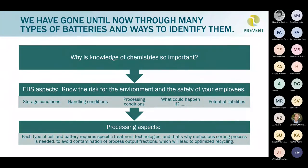And again, I say it, it's important. Each type of battery has its own specific process. We will go through in the next slide, eventually, about lithium, lead acid batteries and portable batteries. We'll talk about the process to be applied.